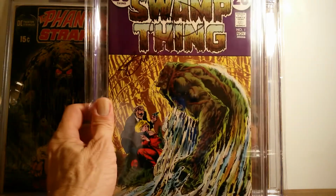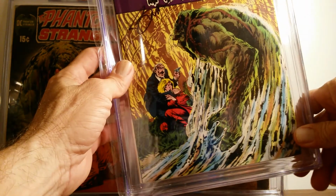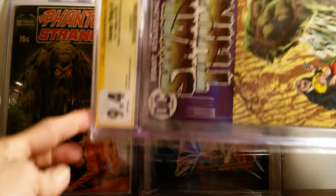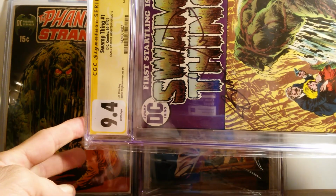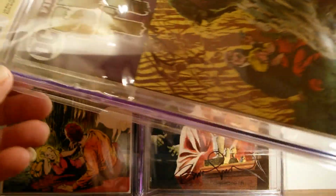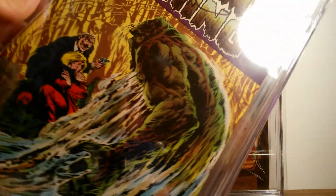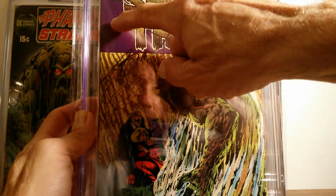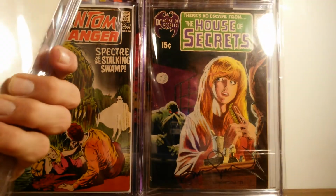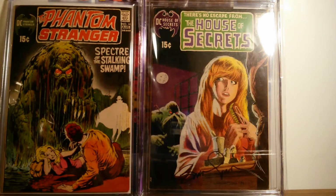I had another one of these I had signed, but I sold it. And that was a 6.5. And that popped to 9.4. I thought this was actually going to get a 9.6, man. This thing is freaking beautiful. I mean, beautiful. There ain't any creases on it at all. It had one indentation that I had pressed out, and now you can't even see it. I just can't believe this didn't hit a 9.6.